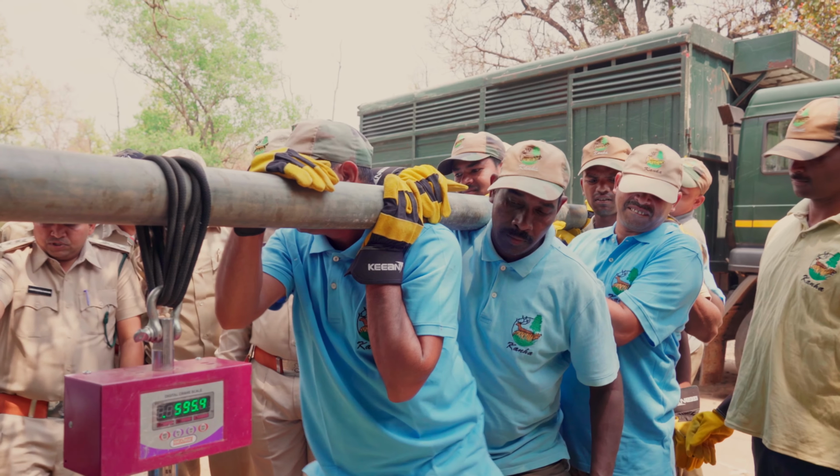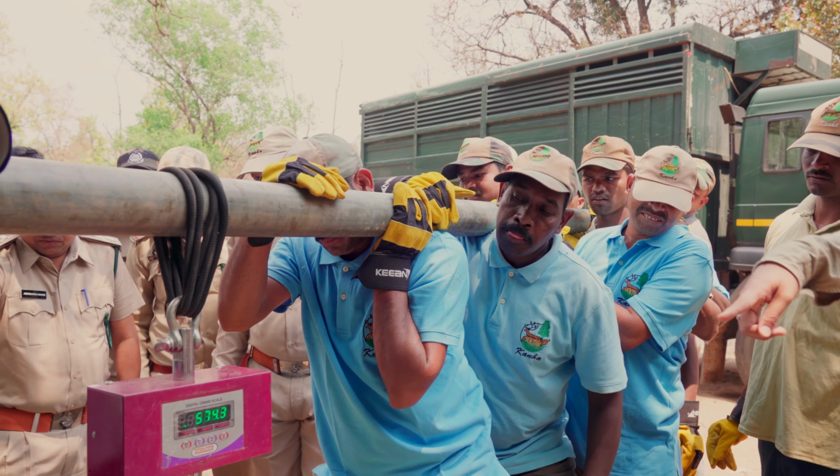Capturing tigers is a very different technique. It's a simple stomach, it's not like megaherbivores, they have 4 chambers. You have to take care of them. Some of the animals are extremely large in size, weighing all the way up to 1,000 kgs.